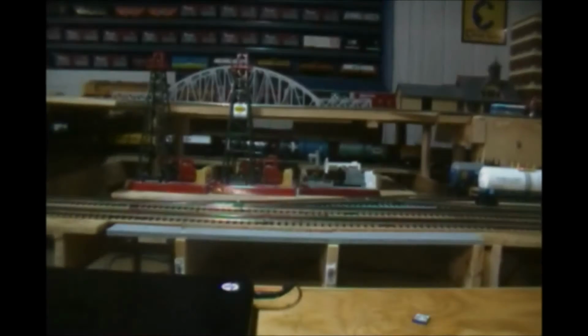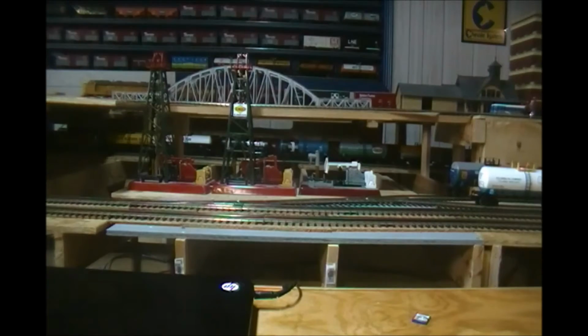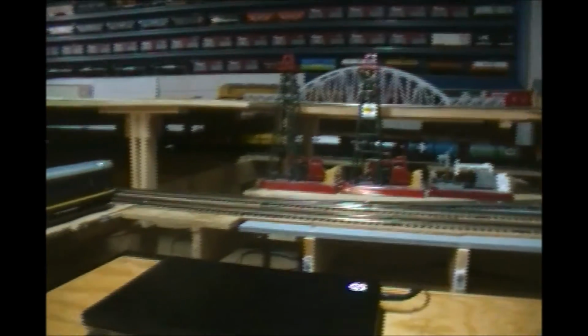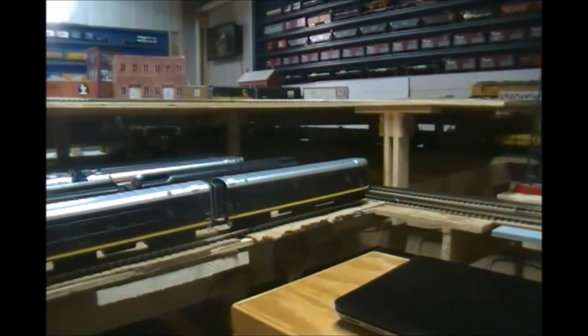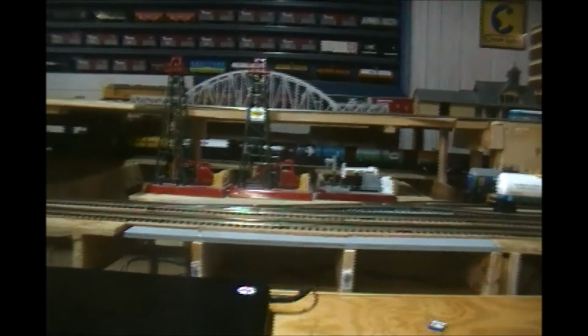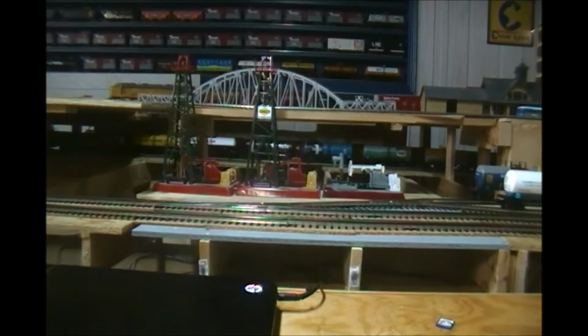Okay, so now that the yard's taken care of, let's take a look at another spot that we've done some work at. Okay, so this area here is where our lake is. To put you guys in perspective, I'll just turn the camera so you can see where we were and where we are now. And again, just like with the yard, let's take a look at what this looked like before we changed anything.